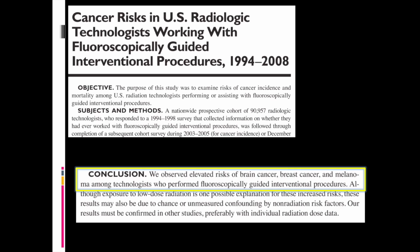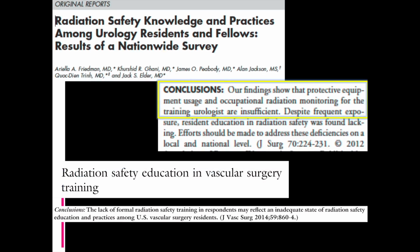There was a paper in AJR that looked at a ton of radiology technologists, about 90,000. They collected a survey cohort and followed them out to figure out whether they had any elevated risk of cancers. It showed that even the technologists, who, as you can imagine, are usually farther from the radiation source than the physicians, since they tend to be circulating or assisting on the table for most of these procedures, had elevated risk: brain cancer, breast cancer, melanoma.